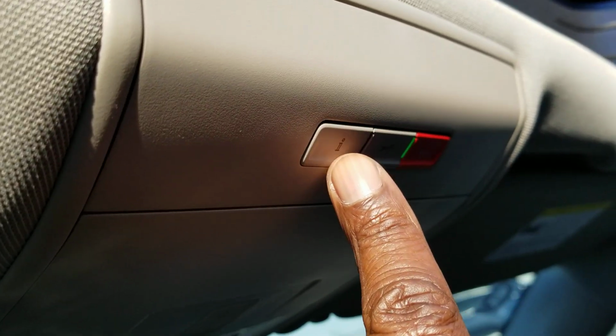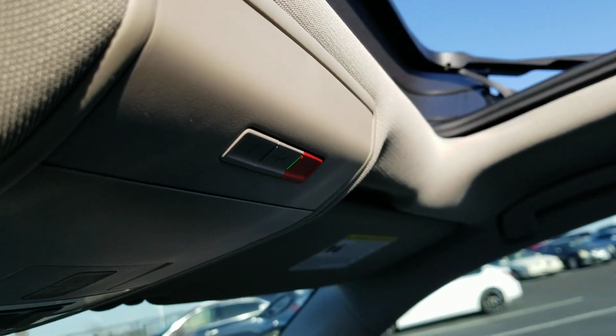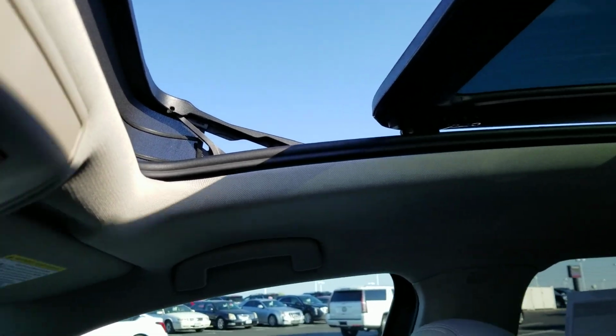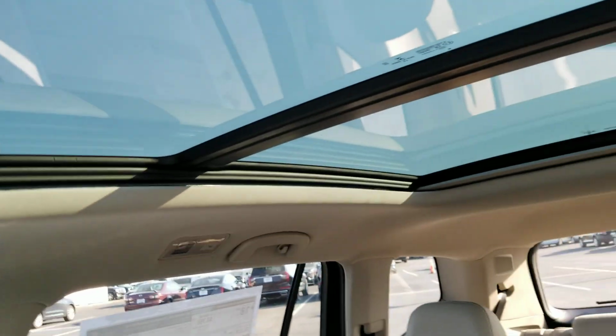While that's up, you do have this CarNet button set up right here. Now that gives you roadside assistance information and emergency services too. I'm going to go ahead and close that because it tends to throw glare on everything at this time of day. So there's a look at that giant sunroof.